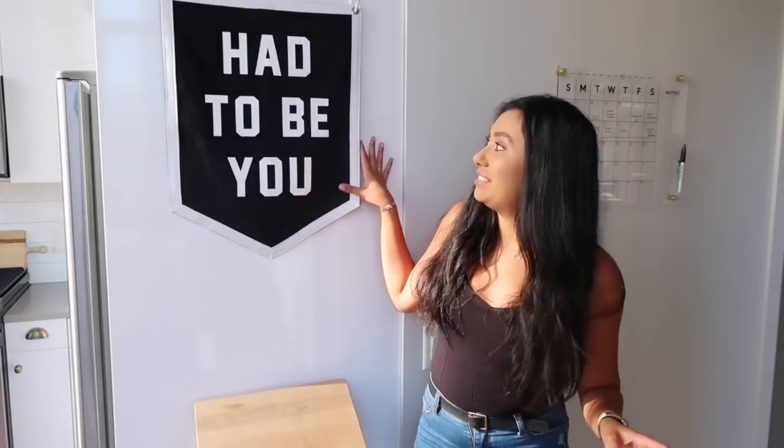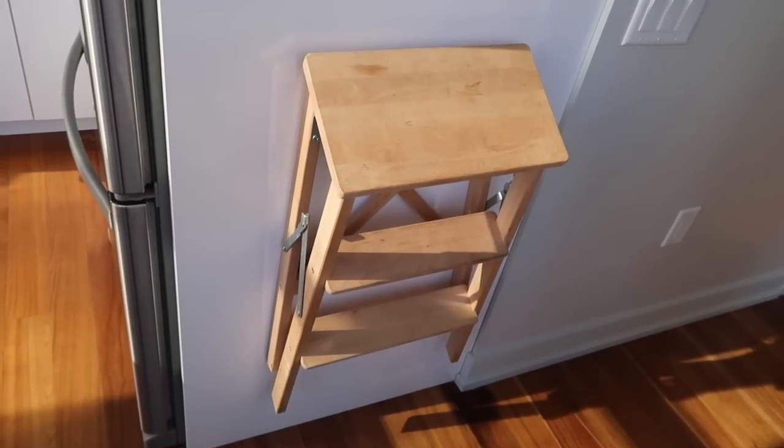Now, as we enter into the hallway, a couple things I want to point out. We have this camp flag, which is from Oxford Pennant, and it says "Had to be you." I love it. I think it's cute. Down here, we have our step stool because all of those cabinets are super tall, especially our open shelves. I definitely need a step stool to be able to get up and down and water all of our plants up there.